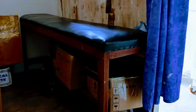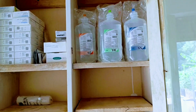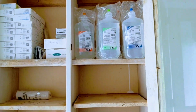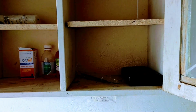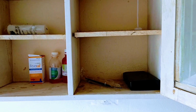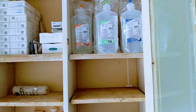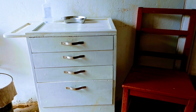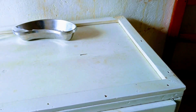Below are boxes that we don't discard because they're also going to act as bins once we have discarded the other one. So that is the space from the other side. Now, in the cupboard, as of the day of filming, we had bottles of fluids, some family planning products, and a lot of empty shelves and a few things here and there. But most times when we have stocked drugs, we keep most of the go-to drugs there. Now the crash cart also keeps a lot of things.